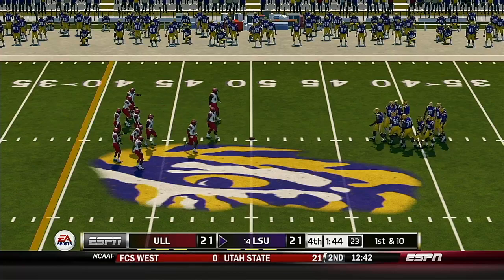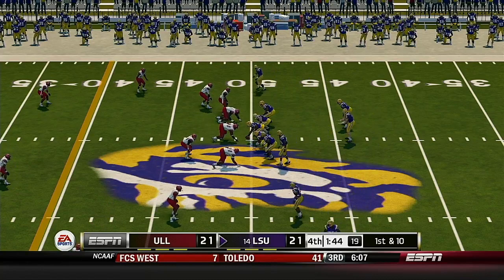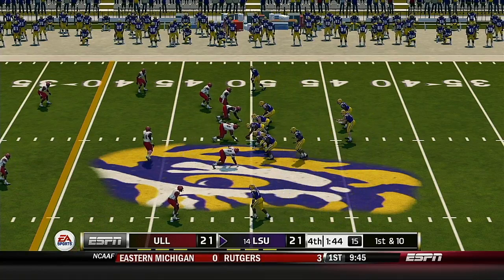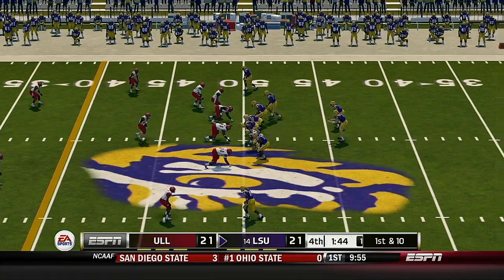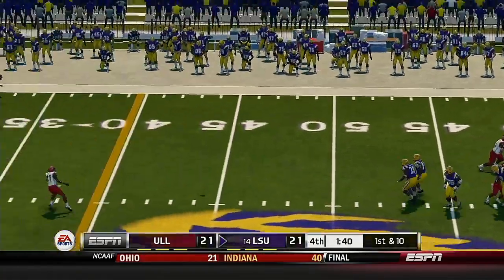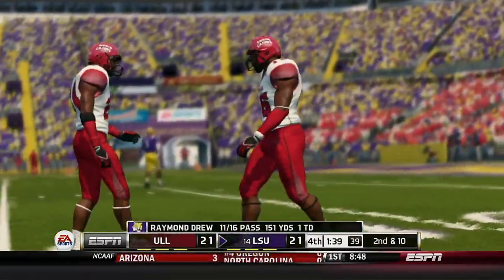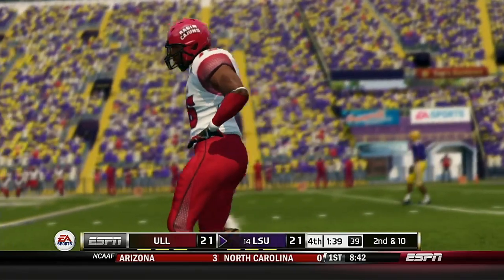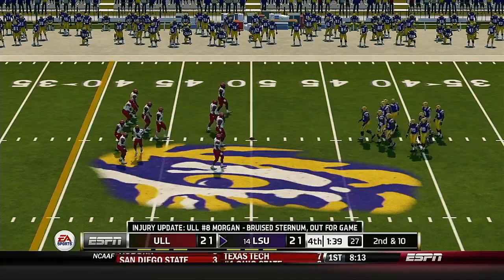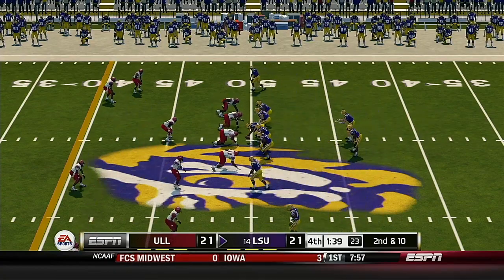This is when things get a little prickly. You need your playmakers to really come through here. Just under 2 minutes in the game. Let's go! Black 90! Black 90! He wants it all. Great job by the defense of getting after that quarterback. And right now, I think they've got him with some happy feet. He appears to be a bit rattled. Second down, 10 to go. Ball on the 50.